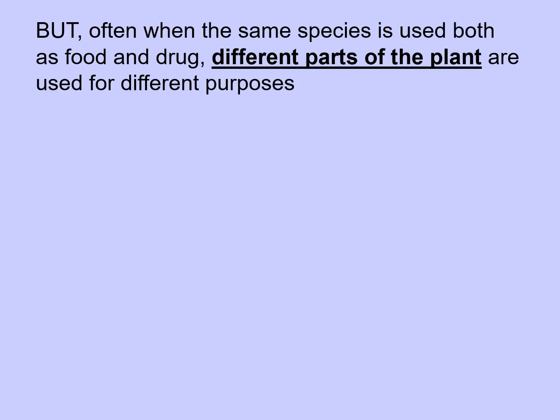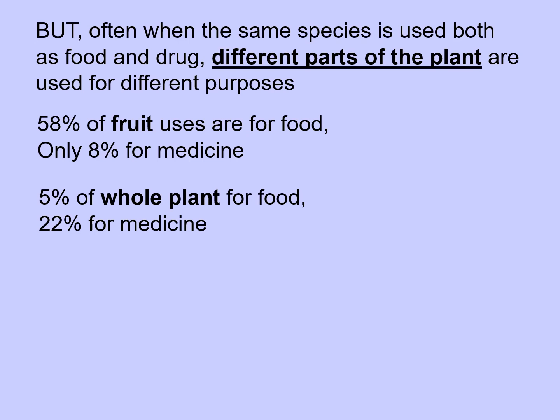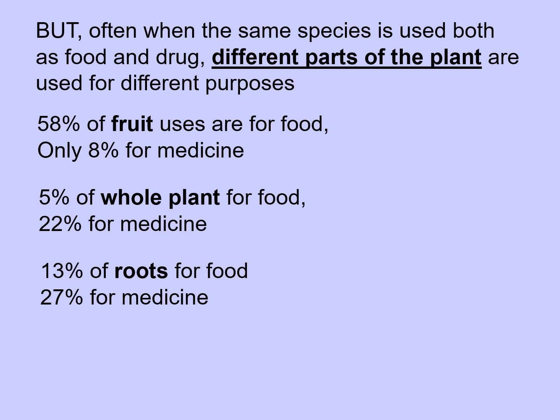But often, when the same species is used both as food and drug, different parts of the plant are used for food versus for drugs. So 58% of fruit uses are for food, but only 8% for medicine. Whereas 5% of whole plants are used for food, but 22% for medicine. 13% of roots for food, but twice as many, 27% for medicine.